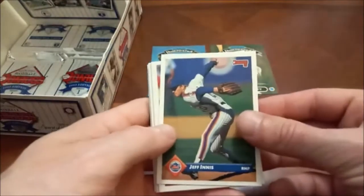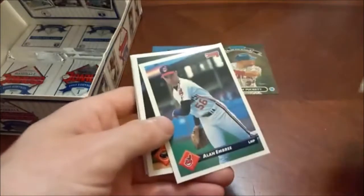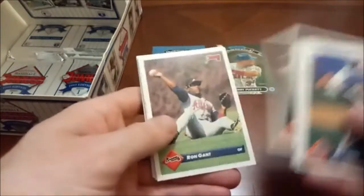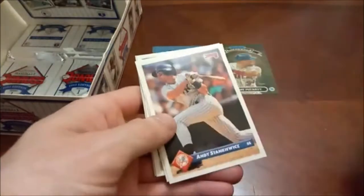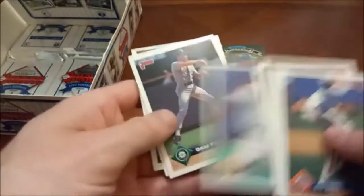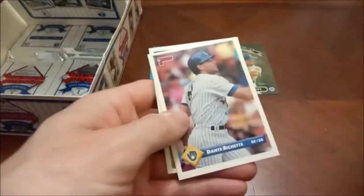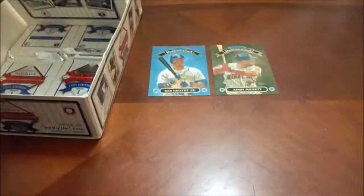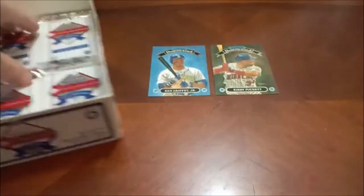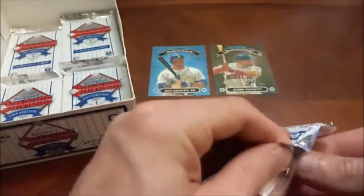I think these are ripping a little bit easier than our last opening. The wax on those 88 Topps minis was quite strong. Another Ron Gant there. There's Vizquel again, another Dante Bichette, and then Brian Barnes finish that pack out. Final 6 here.